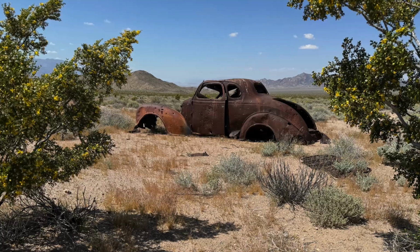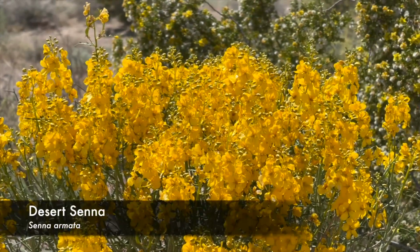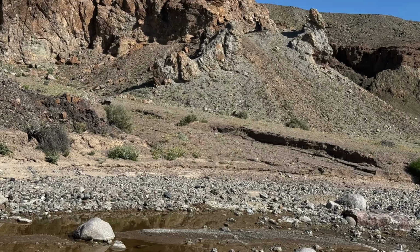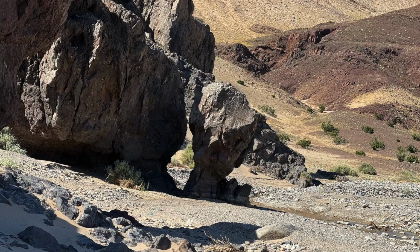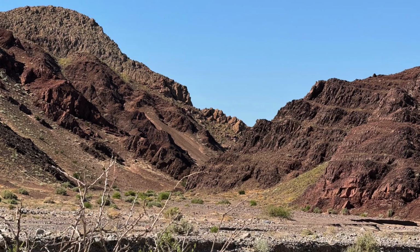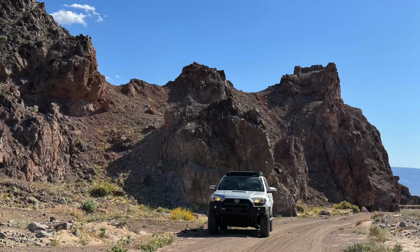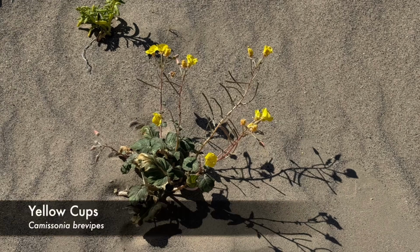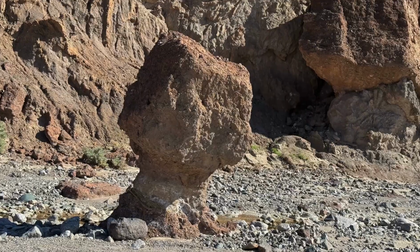The rusted hulk of an old car sprawls on the valley's sandy soil like a beached whale. North of the Dumont Dunes is the Amargosa River. The river is more like a small stream, but it's still a welcome sight in the desert. This was my first visit to this area. There is a lot to see and I was running short on time, so I decided to save it for a future visit.